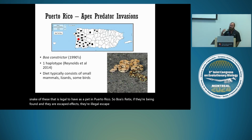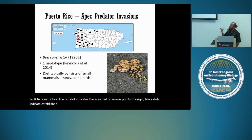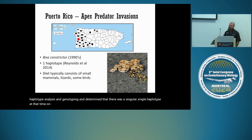And so moving on, breaking each one of these snakes down, so boa constrictors, the red dot indicates the assumed or known points of origin. Black dots indicate established populations. And so in 2014, Graham Reynolds and my collaborator Alberto Puente and others did some haplotype analysis and genotyping and determined that there was a single haplotype at that time on the island, and it was most similar to boa constrictor from South America, Brazil specifically.